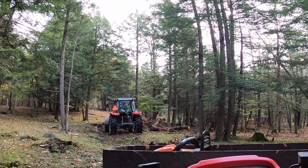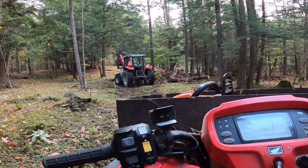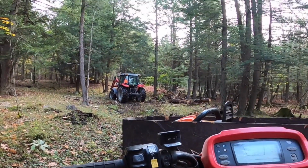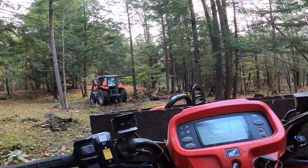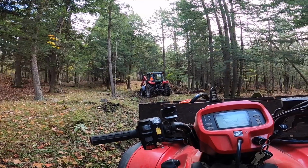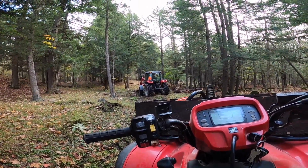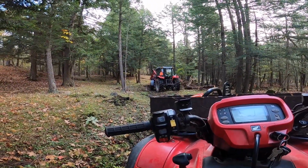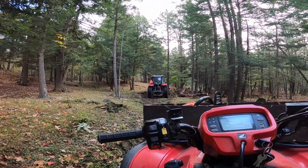Well, we got our man on the chainsaw back in there working like crazy. He's walked back in, but we're still struggling to get even close to where he is. But you know, we're getting there. He's already dropped a few trees back in the spot we're looking to get to. It's a lot of work doing the selective logging like this, but you know, it's worthwhile.